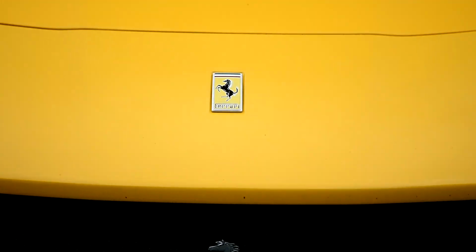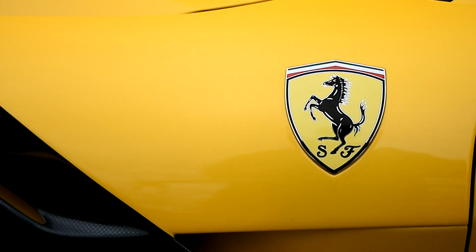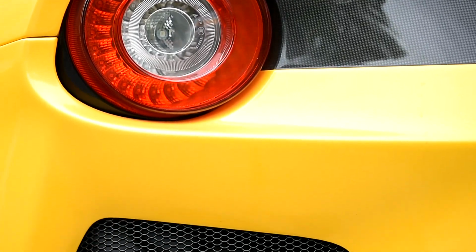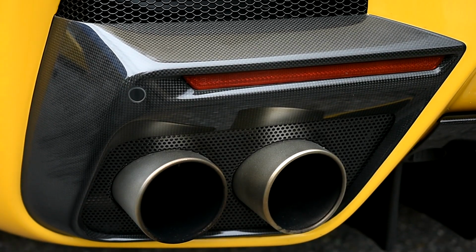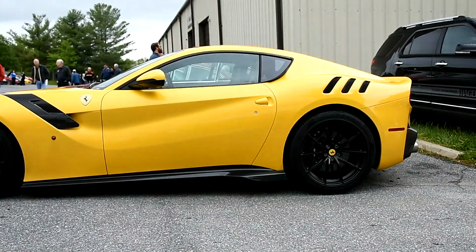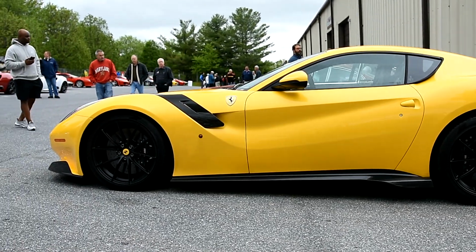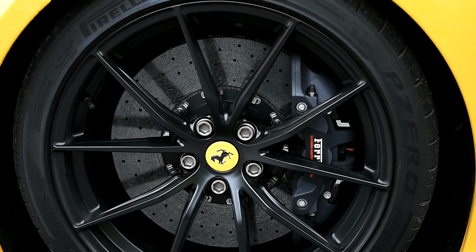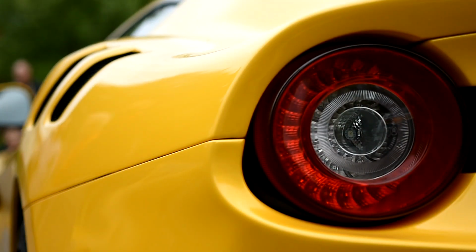The F12 TdF has an uprated version of the F12 6.3-liter V12, making 770 horsepower. Weight was reduced by 110 kilograms, or 243 pounds. Thankfully, Ferrari still offers screaming, naturally aspirated V12s for their current GT cars, while so many other companies choose power over passion with turbo V8s and turbo V12s.